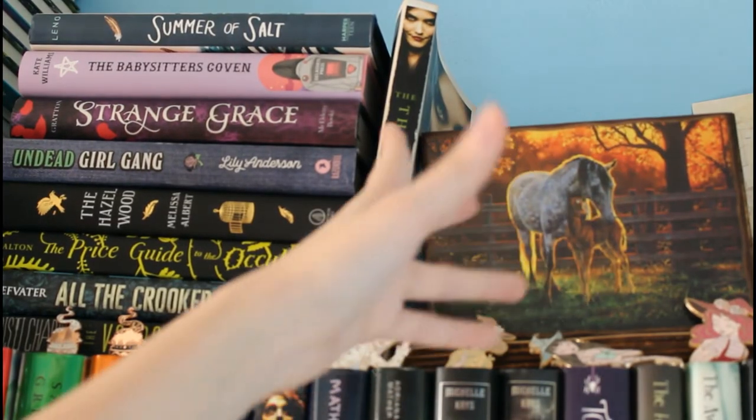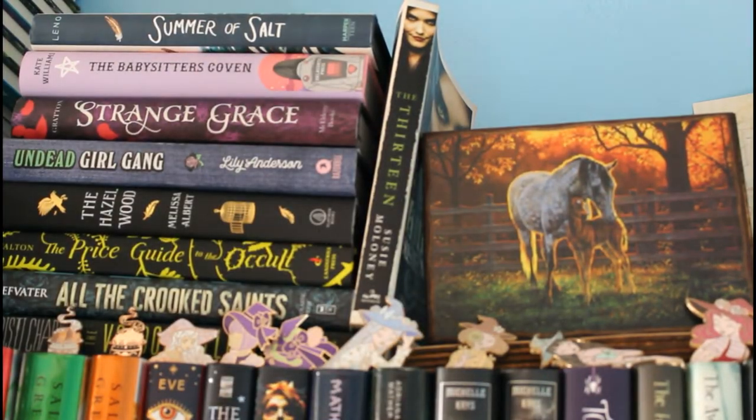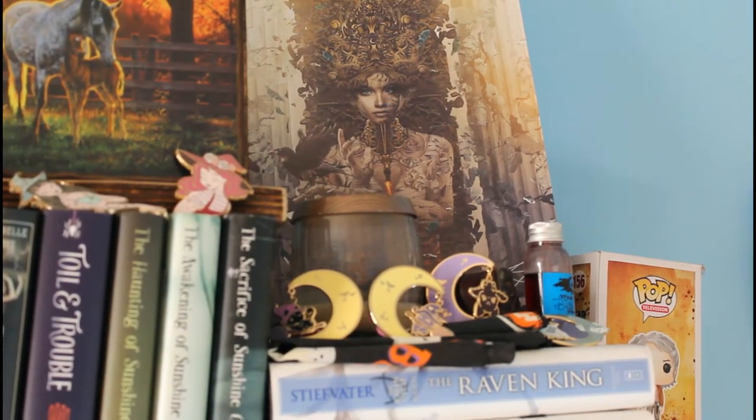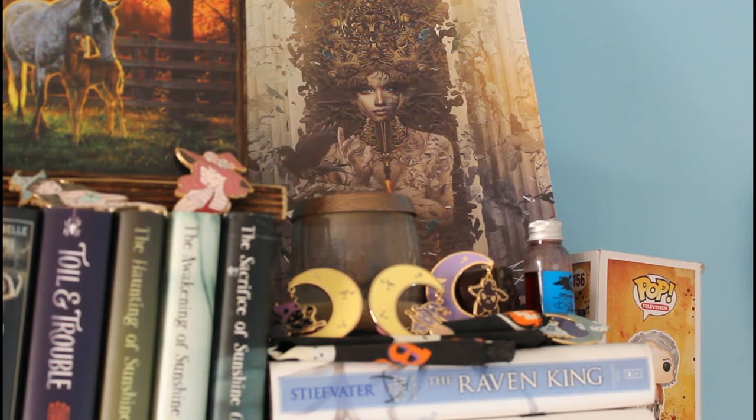And I have this horse thing that my mom bought me. I think she bought it for me. Here, that's just there temporarily. I'm selling that to someone. I actually need to contact them because I totally forgot to get the thing that I needed in order to send it to them.